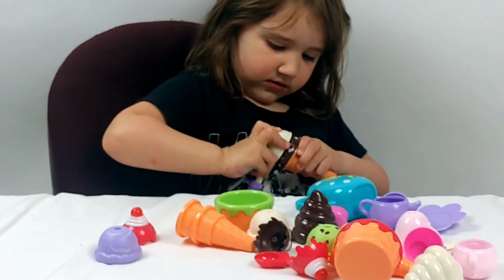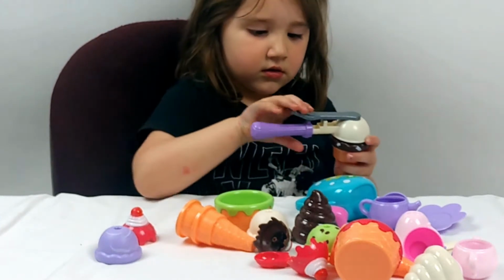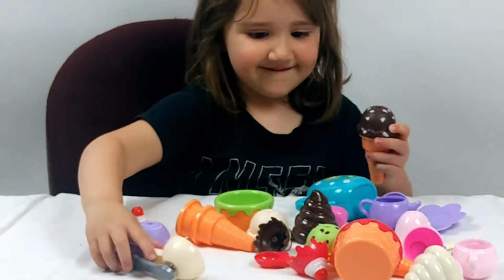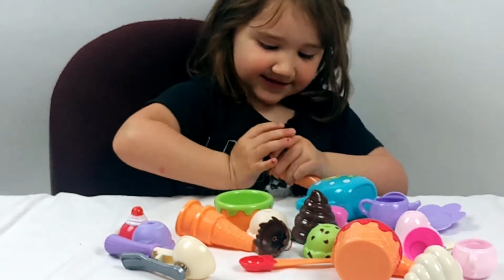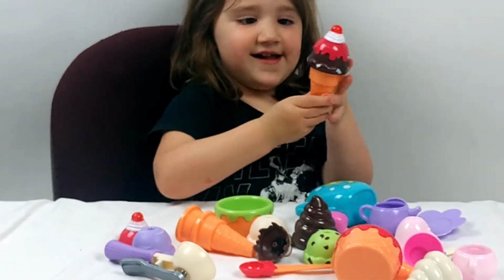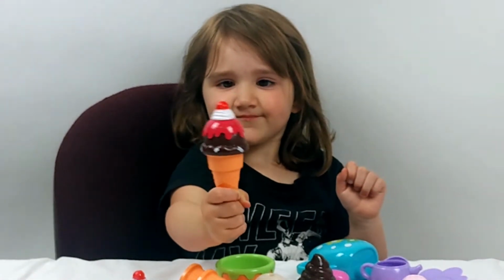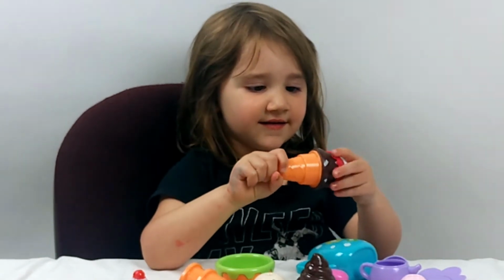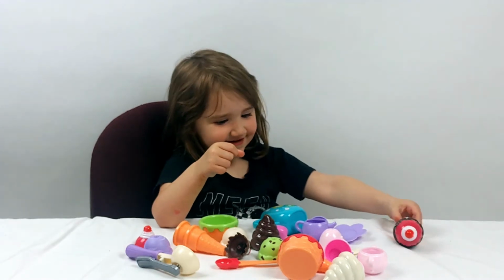Now can you push the button? Now the other end, down there. Now let's go. Yay, you made ice cream. Look at it. Oh, that looks delicious. So that looks like a chocolate ice cream with strawberry syrup and a cherry on top. Yummy. What other kind of ice cream can you make?